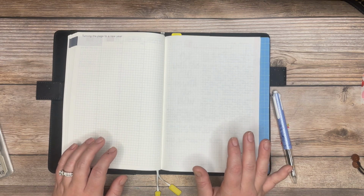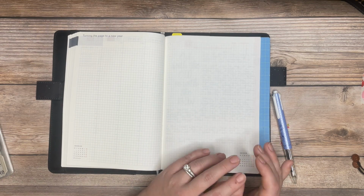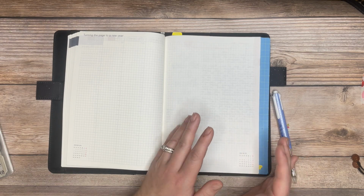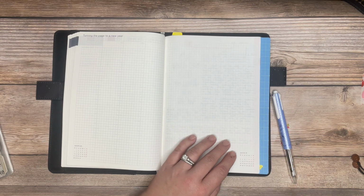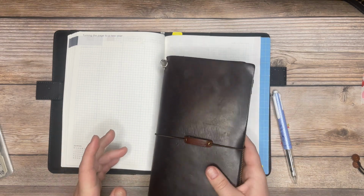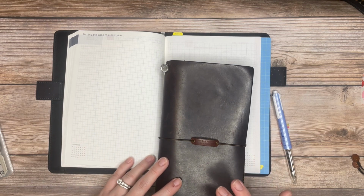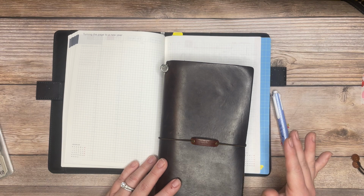But I have been using the Hobonichi as a fun memory keeper, a happy memory keeper, pages that I don't mind somebody else seeing, pages that I don't mind sharing on Instagram or other social media outlets. So I do, however, want to have an outlet for what I call my burn book. I started using a burn book years ago as a journaling outlet, and it came out of the morning pages that I used to do.